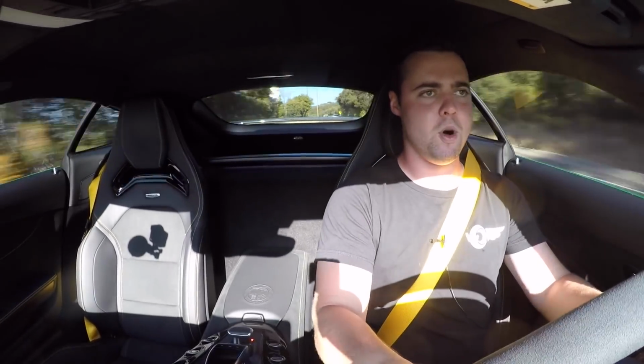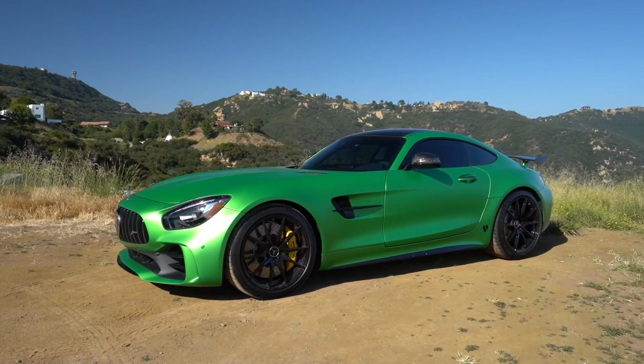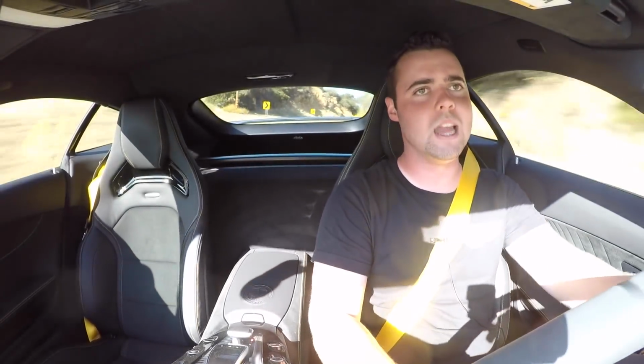The acceleration of this thing, unbelievable. 0 to 60, 3.4 seconds. The quarter mile in 11.4. It would be a lot quicker than that if it was all-wheel drive, but honestly, I'm glad that it's not.